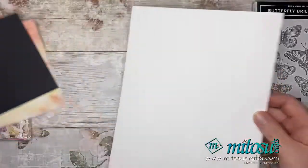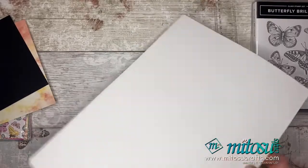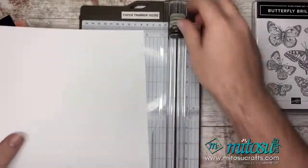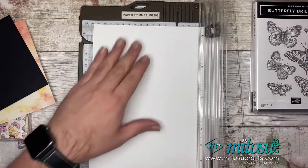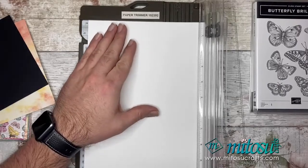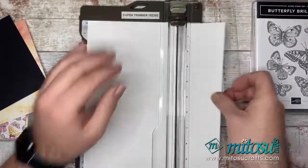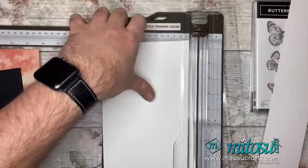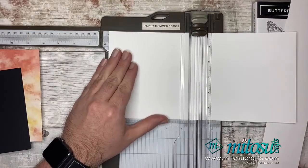So I'm going to make a square card. I've got myself my basic white thick. I'm going to take my trimmer and cut this to 14.6 centimeters, which is 5 3/4 of an inch, and I'm going to cut that one like that. Then I'm going to do the next one. So I'm going to make a 5 3/4 card, so I need to do another one.